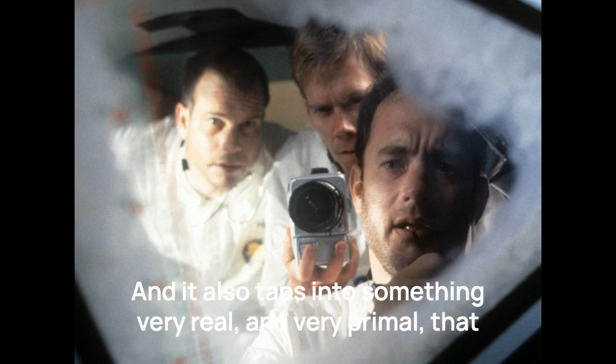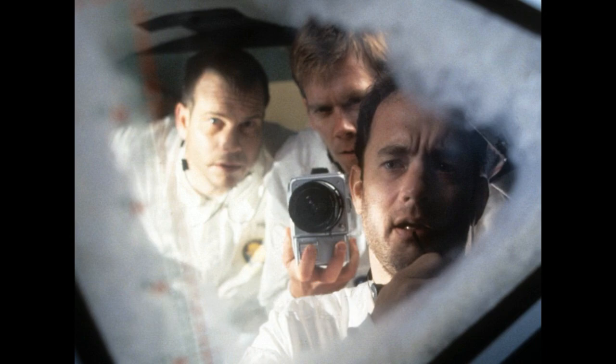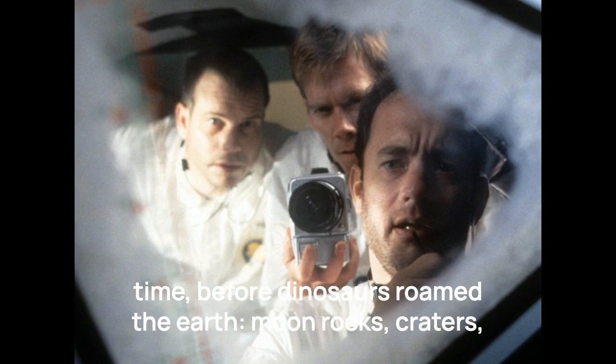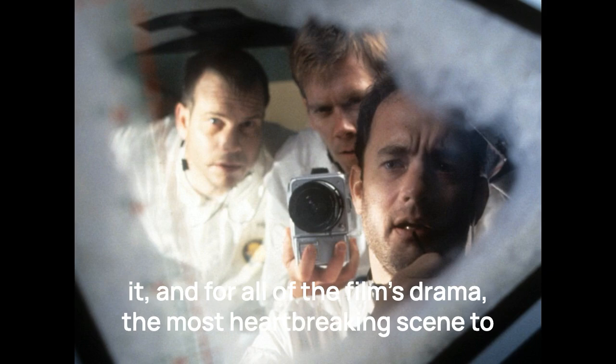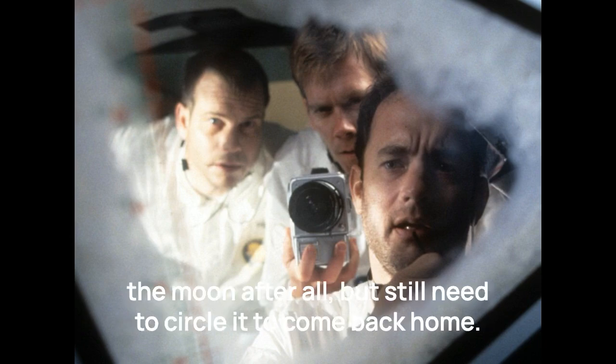But it also taps into something very real, very primal, that lives in the heart of every kid. A morbid fascination with outer space and our Earth just chilling within it. Its unimaginable size and age and elusive materiality, this land before time, before dinosaurs roamed the Earth. The Big Bang. Moon rocks, craters, nothingness. And no matter how many times I've watched it, for all the film's drama, the most heartbreaking scene to me is when the astronauts have realized that they won't be landing on the moon after all, but they still need to circle it to come back home.